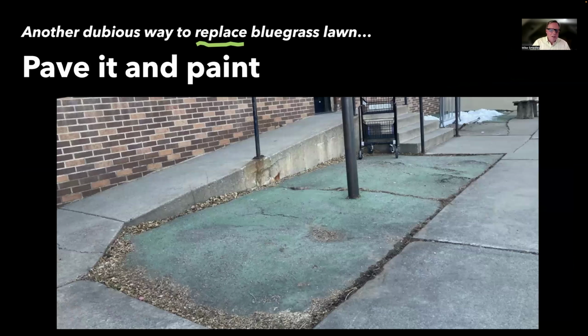Probably something even worse is folks that pave over things and then paint it green. Sorry, folks, this is right in front of the United Methodist thrift store, and seeing how the roots of nearby trees are pushing up the asphalt, desperately looking for moisture and nutrients. It fools no one. It looks pretty awful. So, hint, hint, maybe the Methodist thrift store could reconsider and rethink how they present themselves on East Second Avenue.